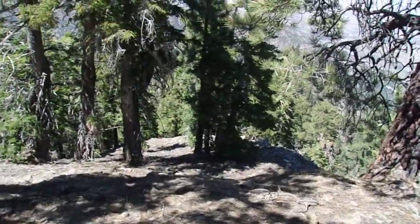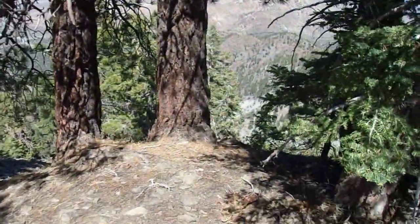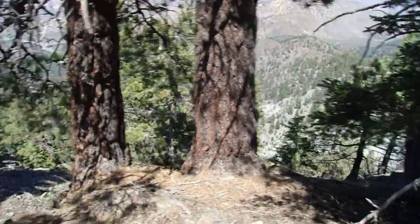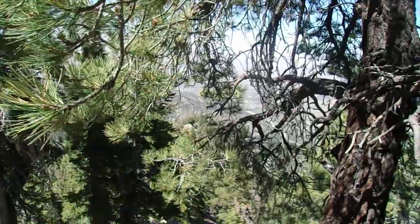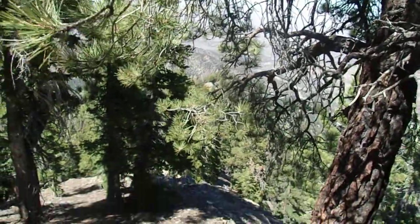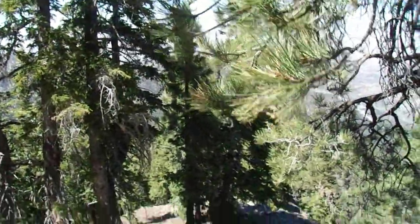Well, I'm still on Wright Mountain. Haven't left it yet. I'm trying to scout out the area a little bit because there's a small peak with very little prominence, but I believe it's over here. Down there, I believe is peak 8027. I think is what that is over there.